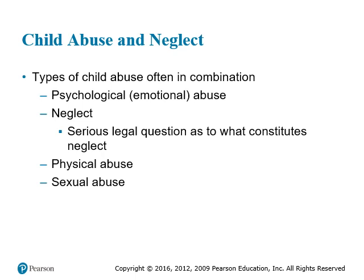Neglect is hard to prove in court, about what constitutes neglect, but it's one of those things where you know it when you see it, but it's definitely hard to prove. So the types of abuse that we're going to be looking at: psychological abuse, sexual abuse, physical abuse as well.